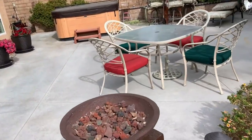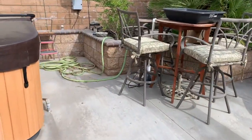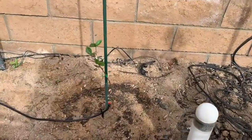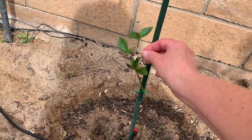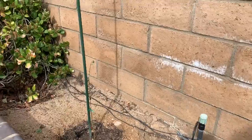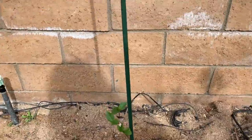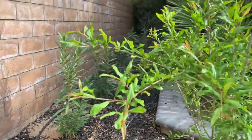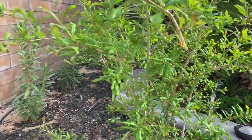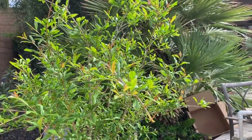The other thing I'm really pleasantly surprised by is this plant over here is thriving. So I'm really pleased. I thought I killed it, but I guess not. That one is not doing well though, but this one's still going. And this is my pomegranate, and hopefully it'll get fruit on it this year and stay on the plant.